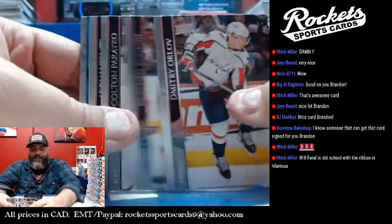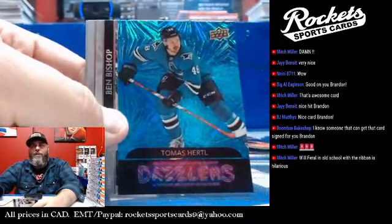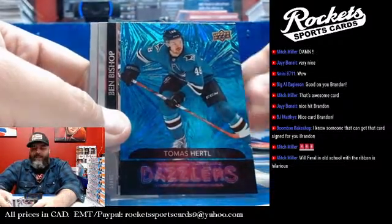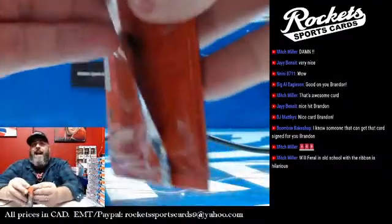Oh, here we go. It's dazzling time. Thomas Hertl, not another guy. He scored a big goal as a rookie, the shootout goal or the breakaway goal. Yeah. It basically made his career. But outside of that, what has he done? No, he's a good hockey player, but I don't know what he's done to dazzle us since then.